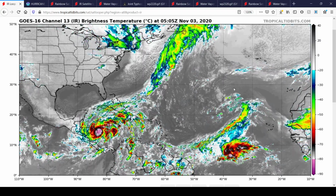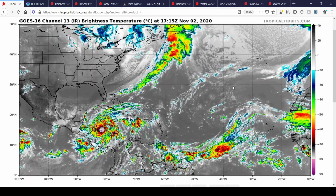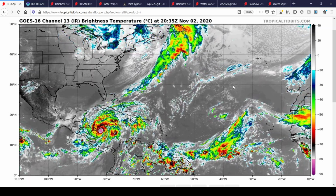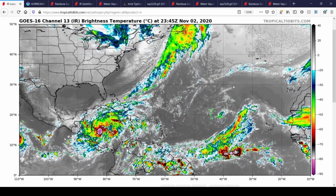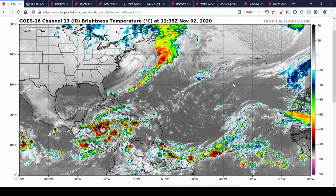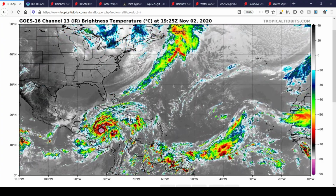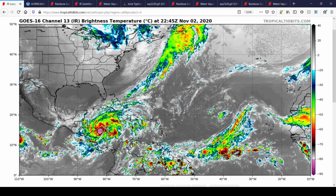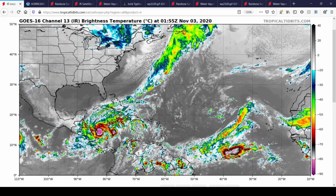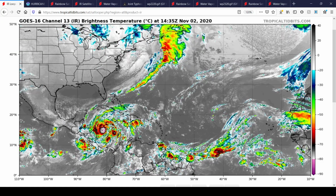Not saying this is going to do the same, but if it does become a Cat 5, it'll be one of only two Cat 5s, including this storm, to occur in the Atlantic Basin in November. So really a remarkable storm in its own right, and a remarkable season too. So please keep a close eye, at least in the Western Pacific, on Tropical Storm Atsani.